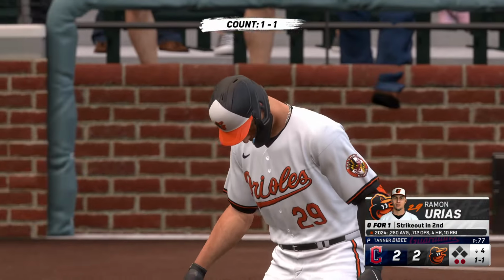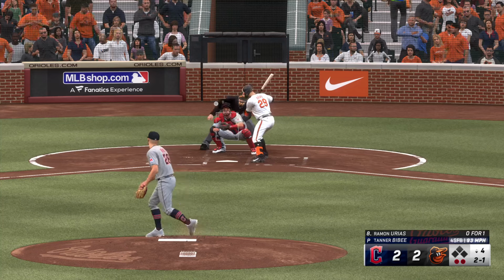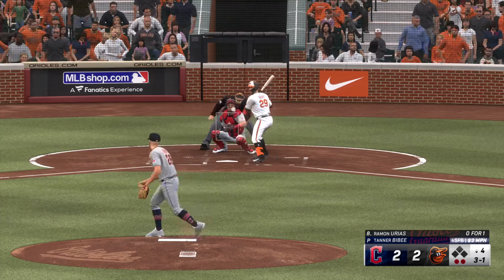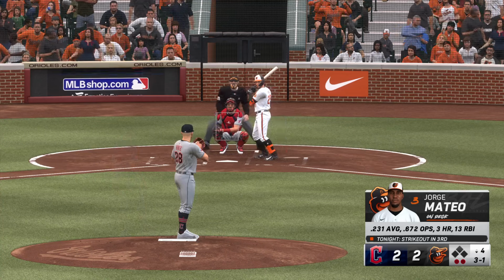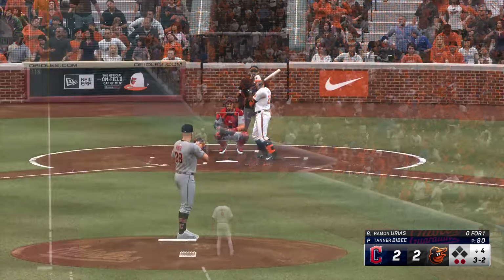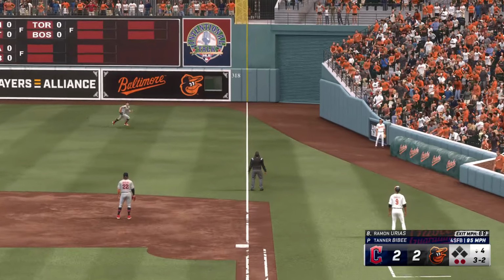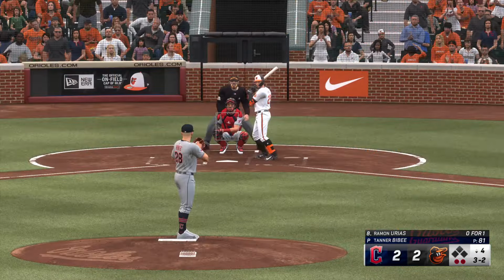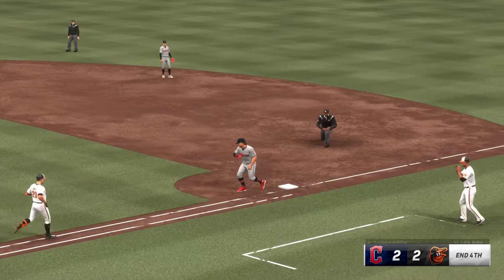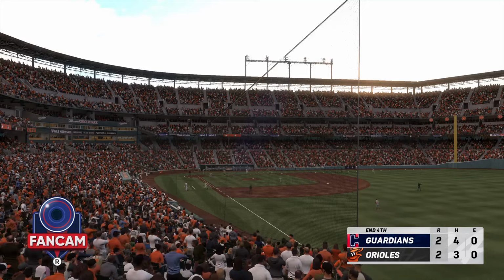So digging in, Ramon Urias. And another ball. Two out, space is empty. The next offering misses. Three balls and a strike. Fought off foul. Three, two now. Fly ball down the line. And that's a foul ball. This to third. Tosses across to first. And it's a 1-2-3 inning. Orioles held in check there. Score remains deadlocked at 2-2.